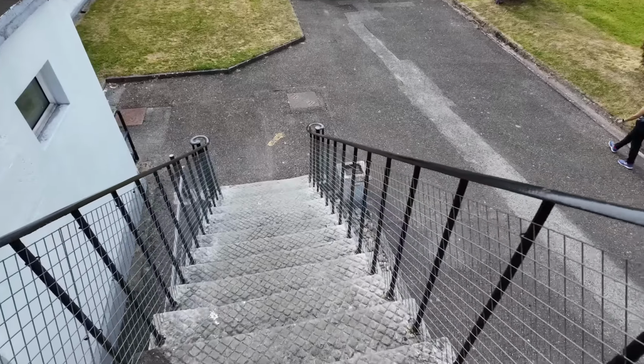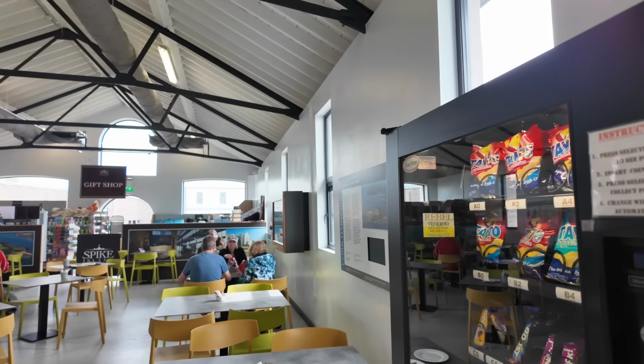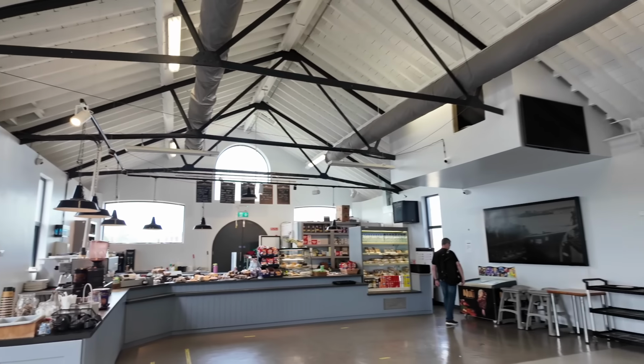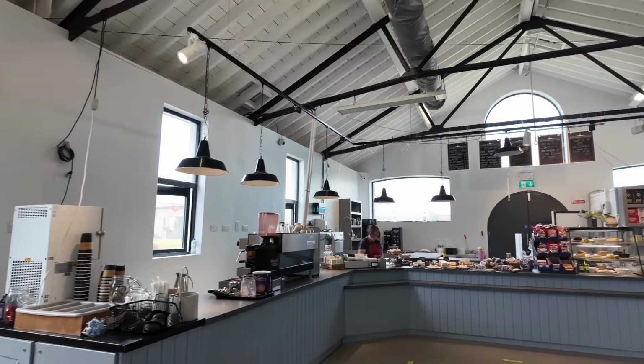And back down we go. Take a quick peek at the cafe, see what we see. It looks like we have a gift shop here. I think there's also a gift shop on the way out. And then we do have a cafe over here. Coffee machine. That's perfect.